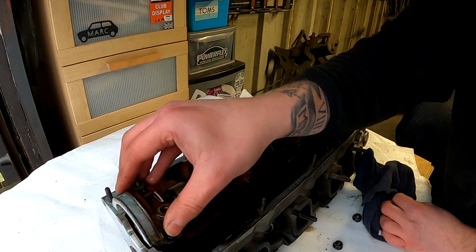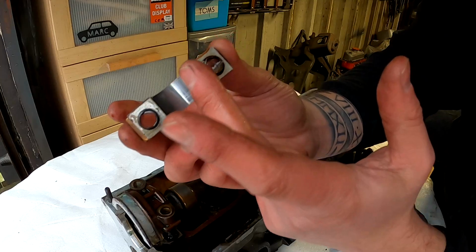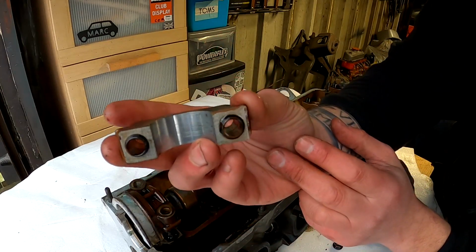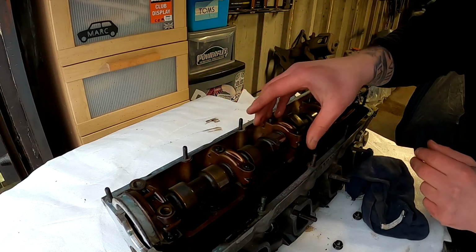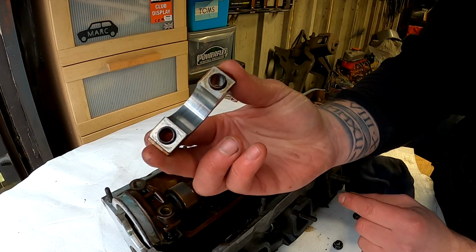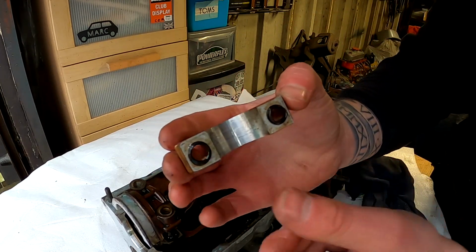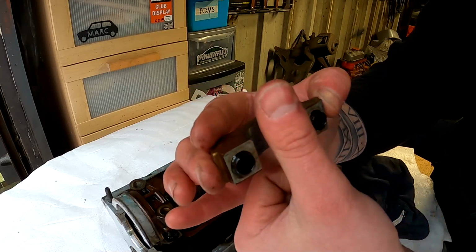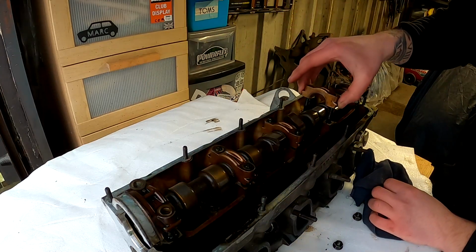So what we'll do is we'll just stick that one back on there for a second. We'll have a look at them all. Like that, that's beautiful. Really, really nice and smooth. No scoring, no marking. The cam looks lovely. Likewise on there. Really nice. I'm hoping this is gonna be a full house, guys. That one. Oh, it's quite hard to see because it's absolutely covered in oil, but happy with that.